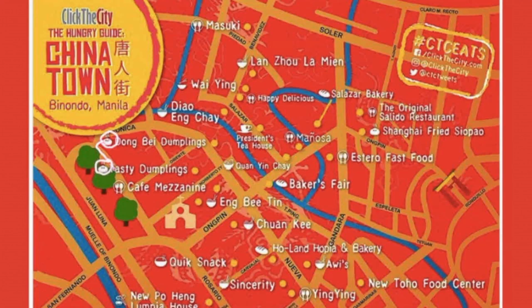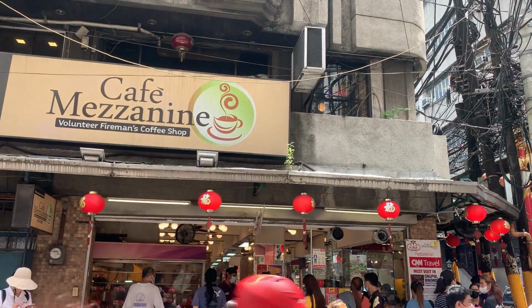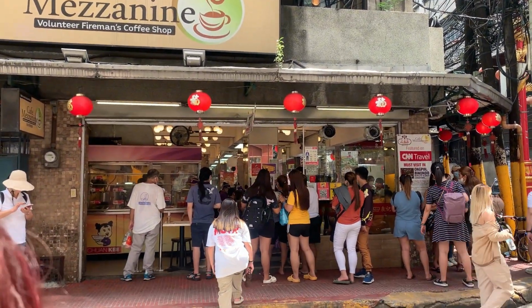Next stop after Tasty Dumpling is Cafe Mezzanine. Hindi talaga kami umorder dito pero nadaanan namin, so ipapakita ko. The same goes with Binondo Church. Hindi kami nakapasok sa loob pero nadaanan naman namin siya. Someday we'll go back to Binondo and maybe try this too naman.